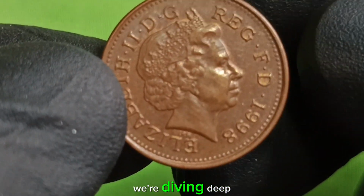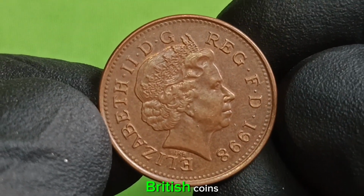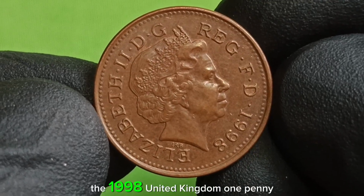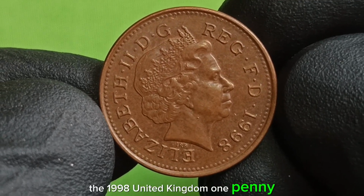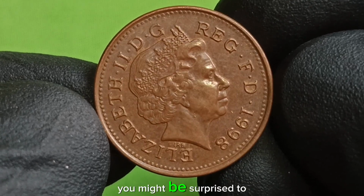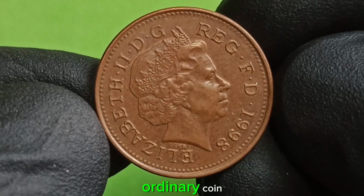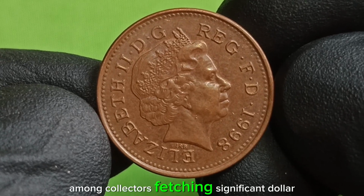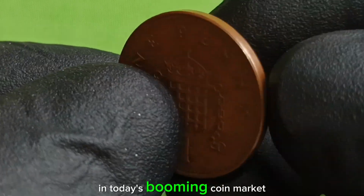Next up, we're diving deep into the fascinating world of British coins to uncover the hidden value of a truly underrated gem. The 1998 United Kingdom one-penny coin, especially in circulated very fine condition. You might be surprised to learn that this seemingly ordinary coin could actually be a highly desirable piece among collectors, fetching significant dollar values in today's booming coin market.